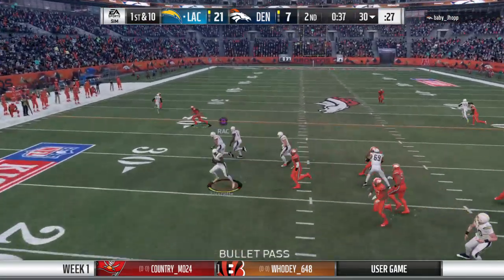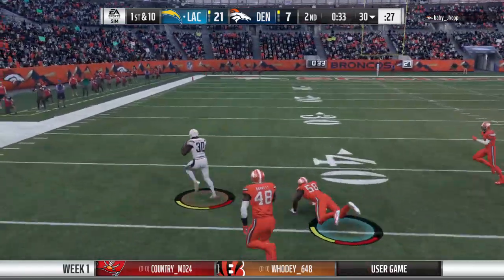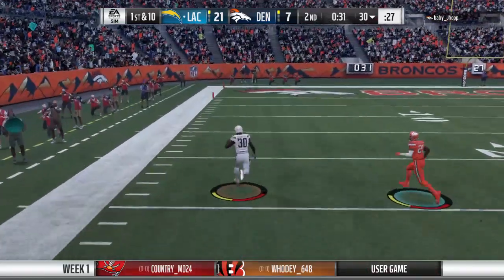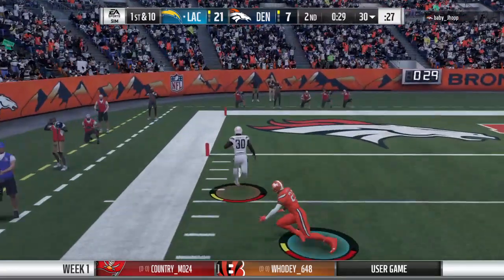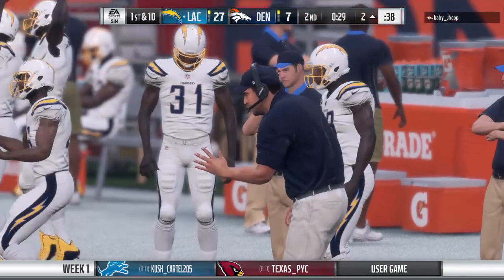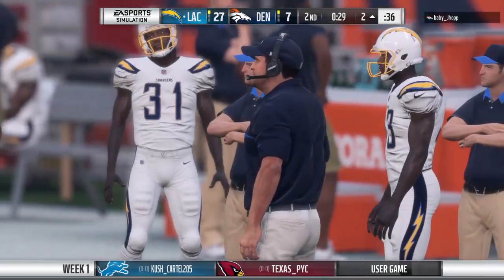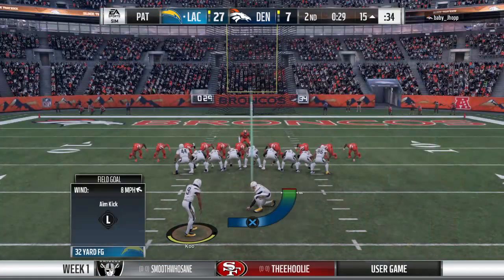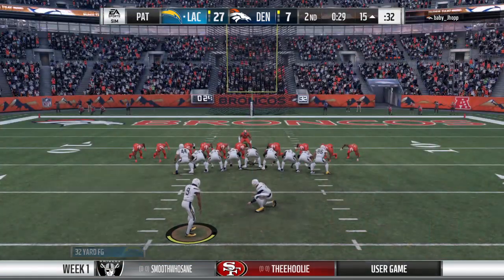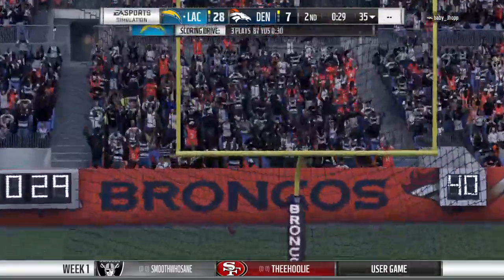On first down, Breeze. He'll set up the screen to Fournette. Oh, he's got some breathing room. And he's free going down the left side. It's a foot race. Touchdown, L.A. A great effort there. Already his second touchdown here in this opening weekend. And the Chargers find a way to stretch their lead. He knocks it through. It's 28-7.